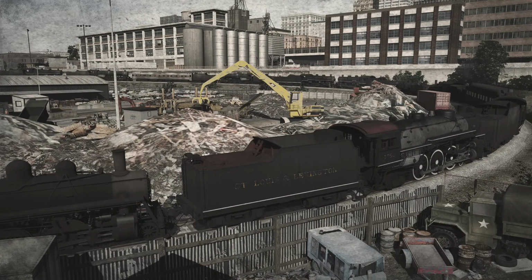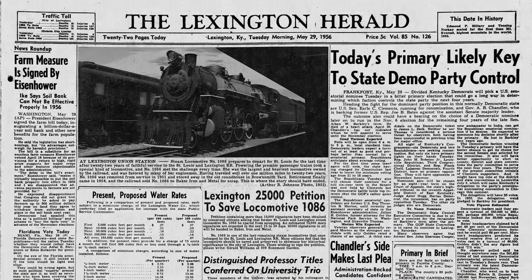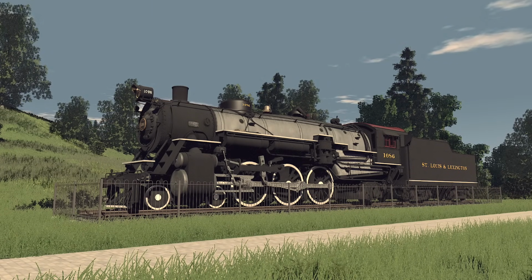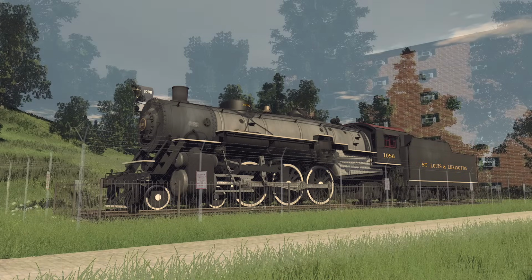In 1956, a petition was started to save the 1086 from scrapping, and in a bizarre twist of fate, Baker Iron and Metal donated the engine to the city of Lexington. She was placed on display at Arcadia Park, where she would remain for the next 58 years.